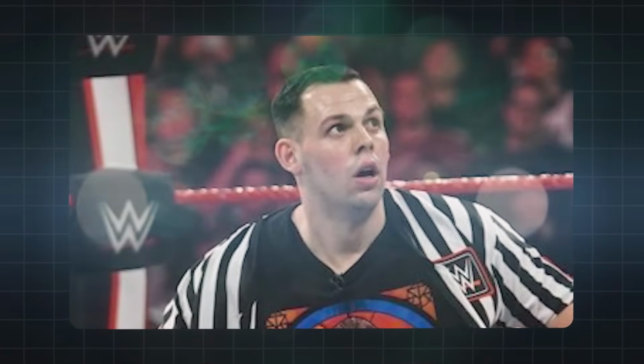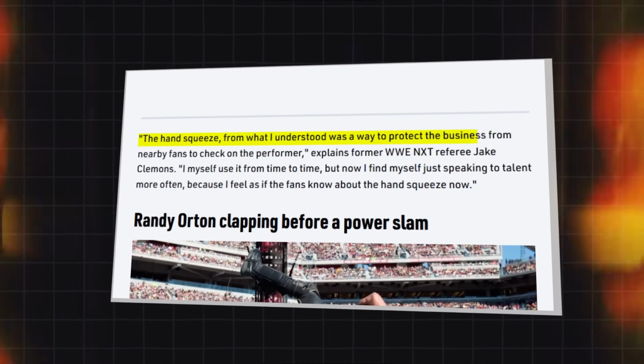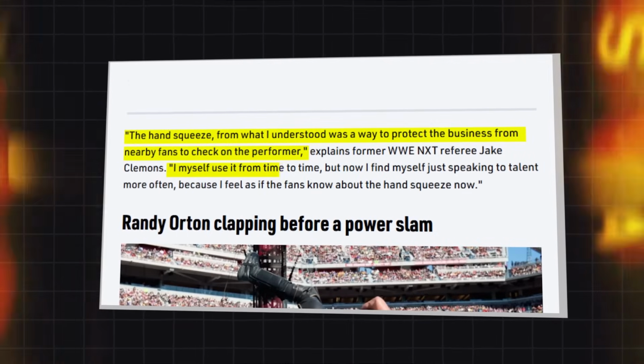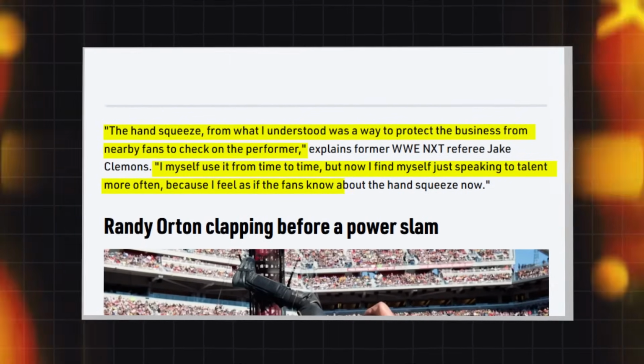Former WWE referee Jake Clemens talked about it. The hand squeeze, from what I understood, was a way to protect the business from nearby fans to check on the performer. I myself use it from time to time, but now I find myself just speaking to talent more often because I feel as if the fans know about the hand squeeze now.